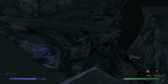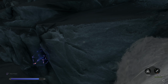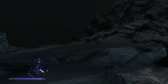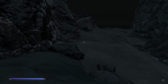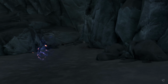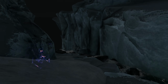Where am I trying to get to? I feel like I've gone past where I need to be. What is that? Oh, I know what that is. That's a place I don't want to be. Yes, that is a place that I have no intention of going. Okay, Inigo. I do, however, intend going down here, so if you could possibly join me, that would be really good. I feel comfortable. You know what? I really don't.